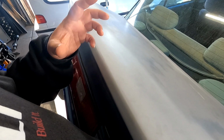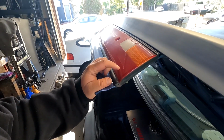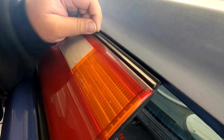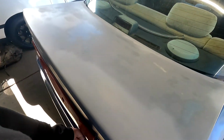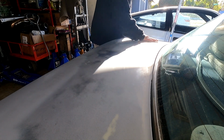The gray is not too aggressive, and I do also want to take off the center garnish to make it easier to wrap the vinyl around this corner instead of trying to shove a tool in between to get the vinyl to stick. It's only held on by a couple of 8mm bolts, not a big deal. I'm gonna go ahead and clean this real quick, and then we'll pull out the vinyl, talk about it a little bit, and then start measuring it for the trunk.